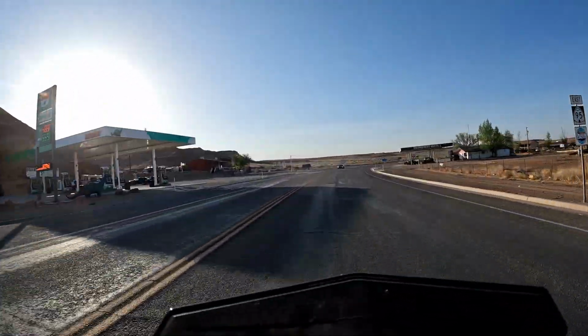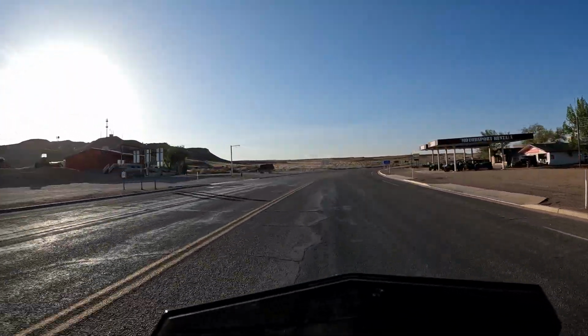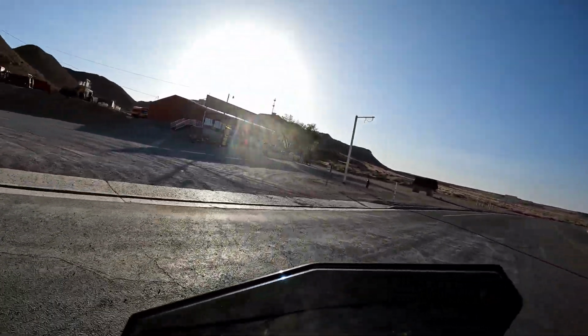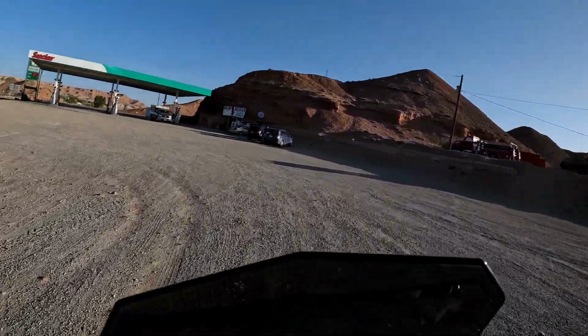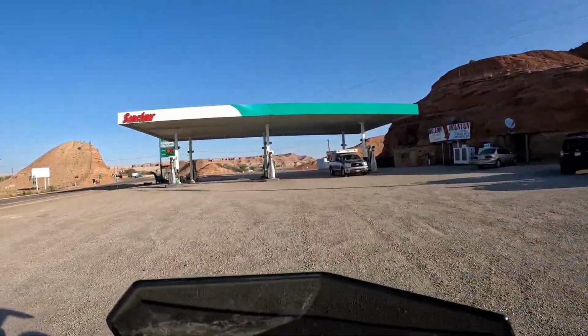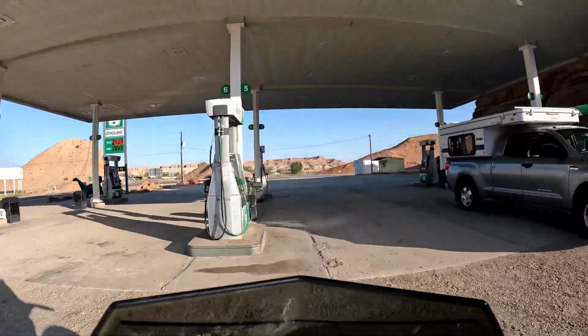Pulling into one of the 2 gas stations here in Hanksville. That's about twice as many as I would expect for a town of 281 people. Interesting station here. The store part is actually built into that rock.